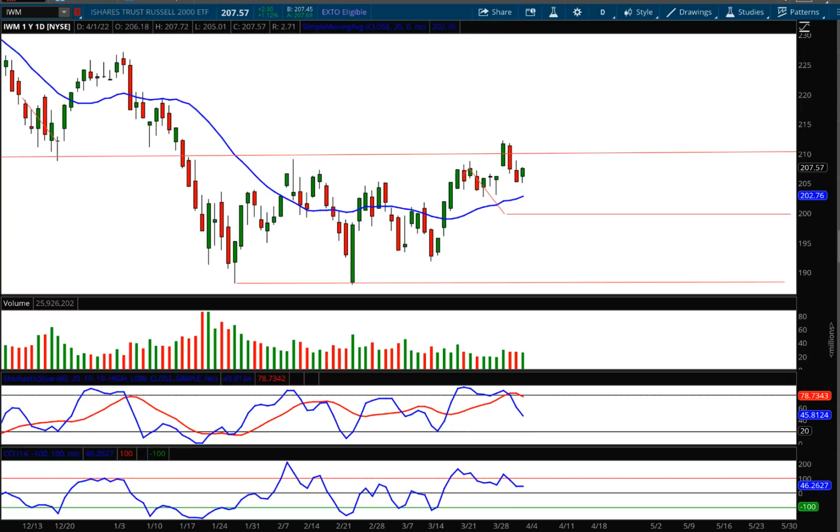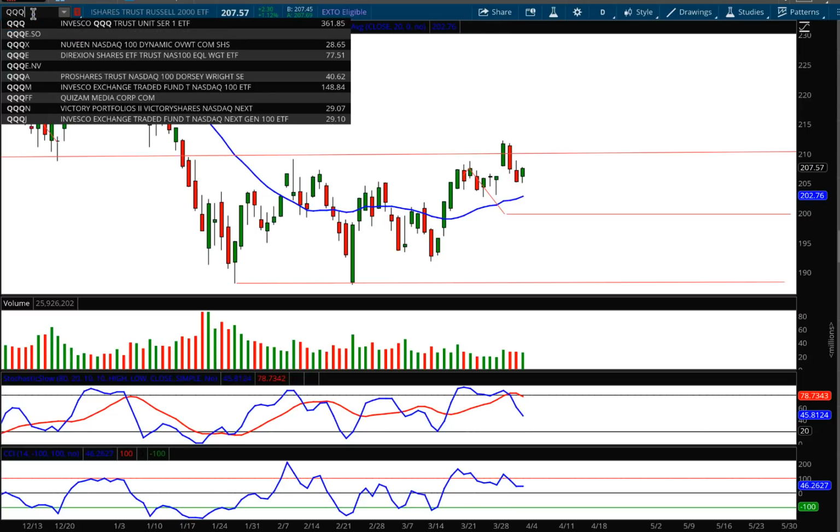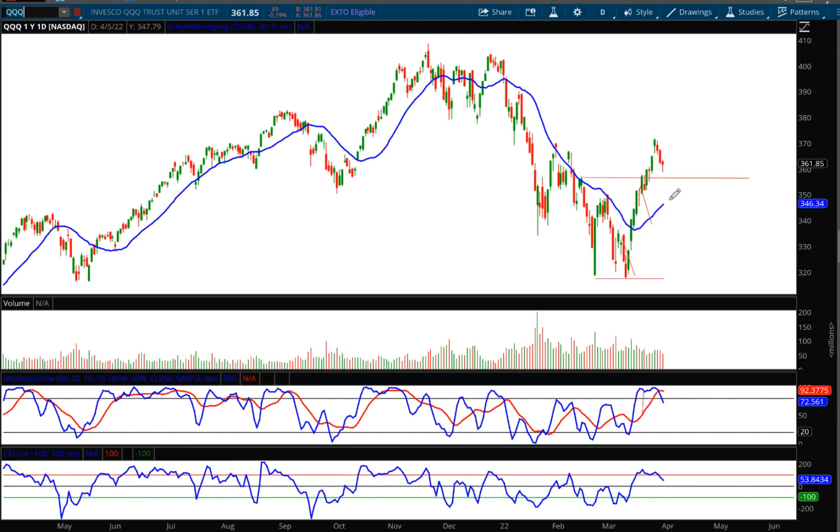So that is IWM. If I take a look at the Qs, QQQ, it's pretty much the same story, with one exception: we had a resistance point up here. We did break out of that resistance, and we saw an increase in volume here. You see that? Now, this resistance, now that it's broken, will most likely act as a support level. So I have to keep that in mind from this high.